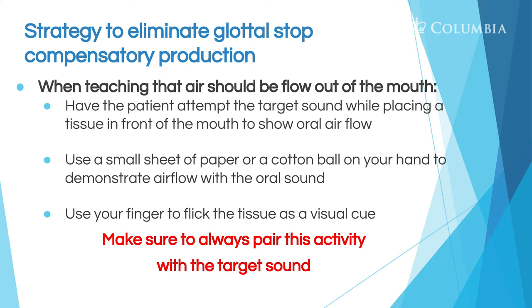When teaching that airflow should be through the mouth, we really have to show that the air is coming out of the mouth, because glottal stops are being produced at the level of the glottis, so no air is coming out of the mouth. If you make a glottal stop with me, you'll see that no air comes out of the mouth. However, in high pressure sounds such as pa, pa, pa, pa, we feel a lot of air coming out of the mouth, and this is what we want to teach the child or the patient.